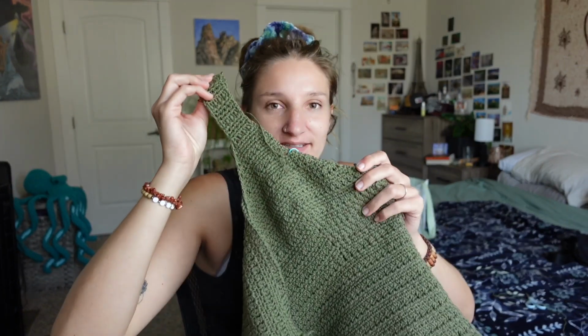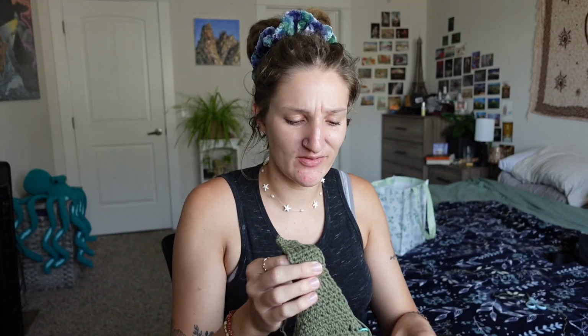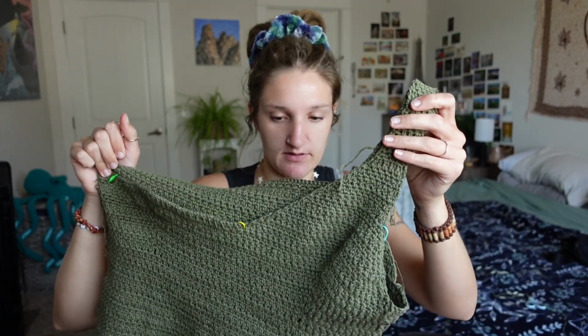Alright, I don't know what I was so worried about because it came out fine. I procrastinated this project so much because I thought I'd mess it up. But here is one side done. Okay, so it actually looks like a top now. I just have to do the other side. It took me maybe an hour, not even that, 30 minutes, 45. So we're gonna get this done today. I'm pretty confident in that. So I'm gonna go ahead and do the other side.